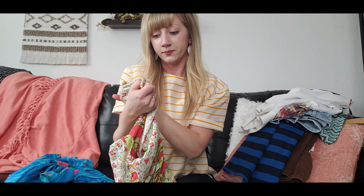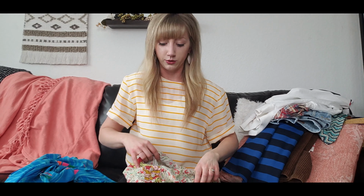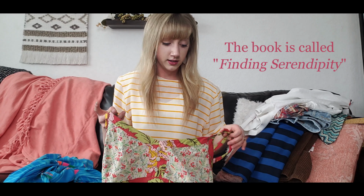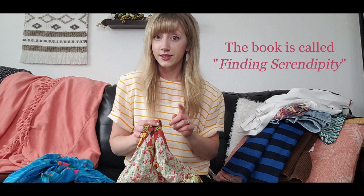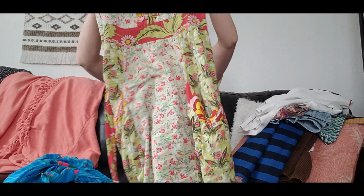Serendipity. Ooh, I like that word. So Serendipity, Matilda Jane. There is a children's book, like young or older children, like elementary, older elementary, called Serendipity. That's a great book. So if you have a child of that age, they should read the book Serendipity. And I believe there is a sequel to it as well.